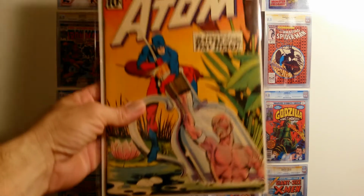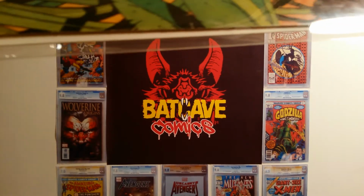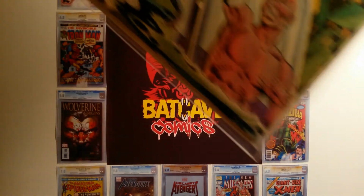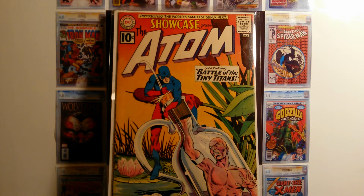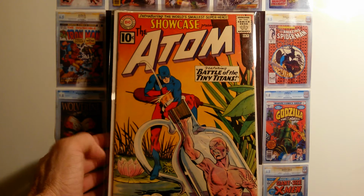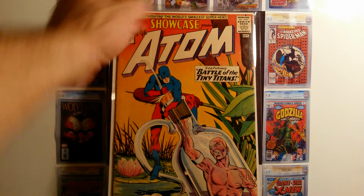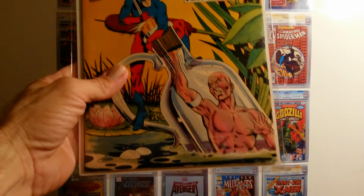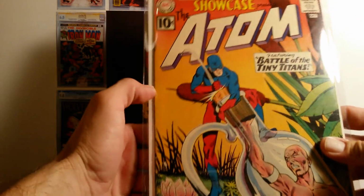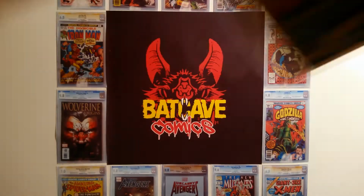Next book, Showcase Presents. Can't even read the number. Can't remember what it was. 30 something? What is that? 34. That's right, 34. First Adam. This is another one I had for a long time. I can't even remember what I paid for it. It's in pretty solid condition, probably very good. It's got a nice crease there, a couple down here at the bottom, and on the spine it's got a few problems. But it's intact and complete, so I'm pretty happy.